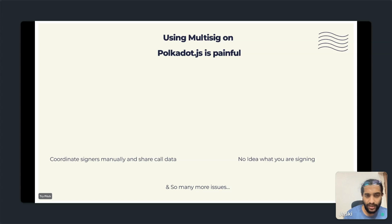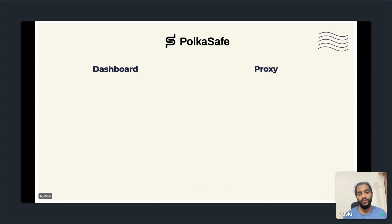Sadly, I don't think the images are loading here, which is funny. But I just put up some screenshots from Polka.js, which is a reminder that using multisig on Polka.js is extremely painful.